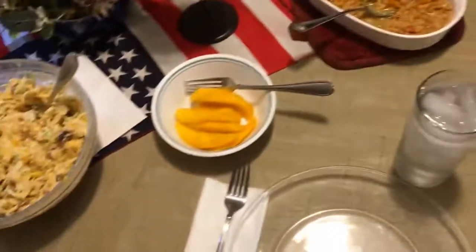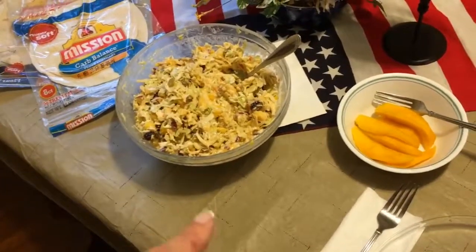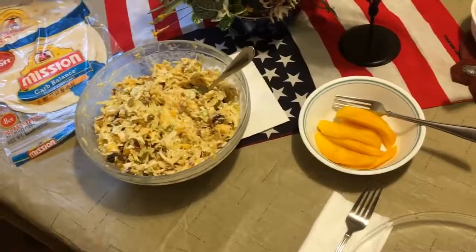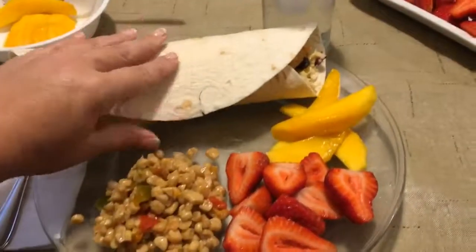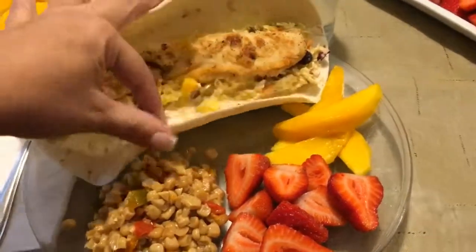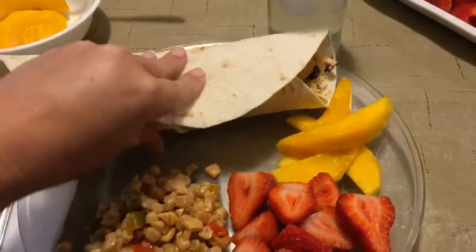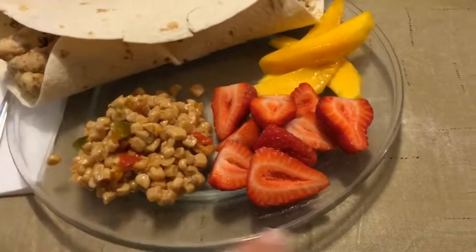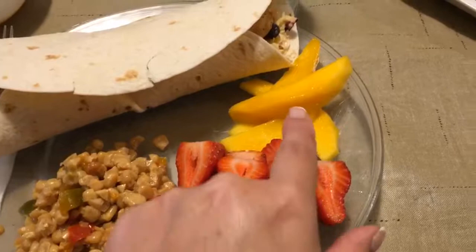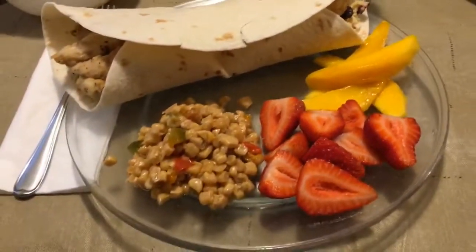So I'm gonna go ahead and wrap one of these up, and I'm gonna do one of the guys first to show you what it looks like, because that one just holds together much better. Okay guys, so this is it all made up. I just have the slaw in there with chicken, and just wrap that up with some of the corn with peppers, like the fiesta corn, some fresh strawberries sliced up, and the rest of the mango, just some fresh mango to go with it. And this is dinner tonight.